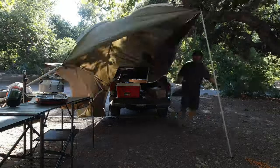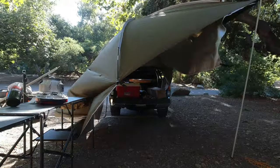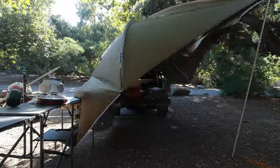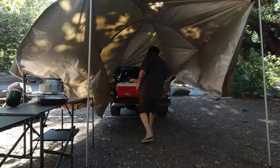Anyways, guying it down was tough. Again, there's missing guidelines on this. I don't know if it was just in my set or not, but I love this. I bought this for the RAV4. So these again are the items that I purchased for the Toyota Tacoma to actually get out and camp.